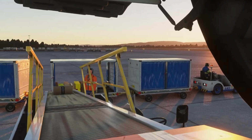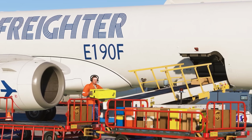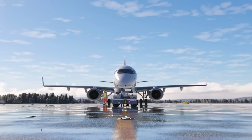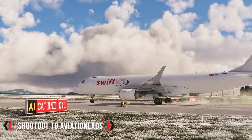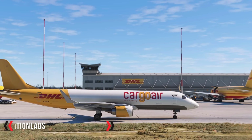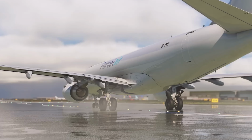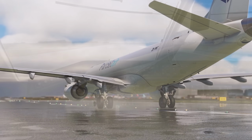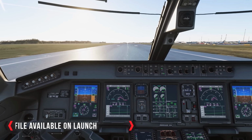They've mentioned that the EJets Freighter variant is similar to the current release of the E190 and 195 within Microsoft Flight Simulator, so apart from the visual differences that you guys can see in the trailer back here by my good colleague Aviation Lads, there's only slight changes to the EFB. They have modeled the cargo cabin and the main cargo door can be opened via the EFB or a special panel in the cabin as well, and once again, just like their previous rendition of the E190 and 195, a GSX configuration profile will be included in the release as well.